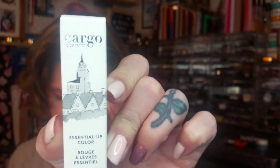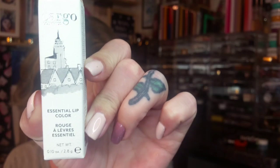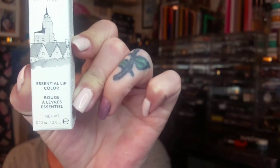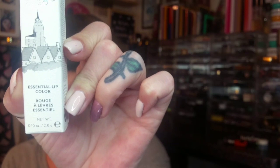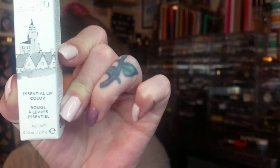There we go. It's from Cargo Cosmetics Essential Lip Color. Essential lip colors are creamy with intense pigmentation, 1 coat done, and a vibrancy that makes my lips look plumper. The color stays fresh and fun for hours. You'll get 1 of 11 shades in your box.